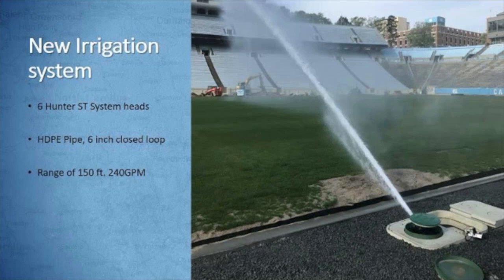This is a really, really good system that we're glad we have. One of the main reasons we put this in is because we didn't want to have to put the gun in, run the water, take it out the next day for practice, or have somebody stay after practice and put them in. With this system, it comes on, goes down, you never know it's there. So never interrupt practice or do anything like that.